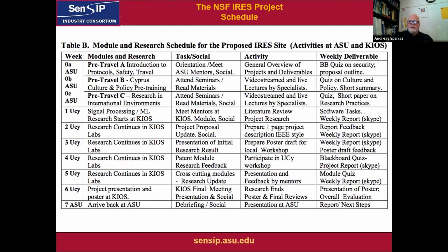They work with the faculty there. We had a schedule for the students as part of this workforce program to get trained in machine learning at ASU first. We held a boot camp, and we put them together with the RAU group that we're running at SenSIP for 3 weeks of intensive pre-training. A couple of the students were involved as early as January in this research. So by the time they went to Cyprus, they had very decent knowledge of machine learning algorithms, and they had data to work with.